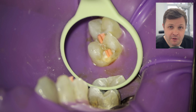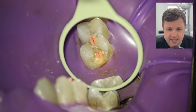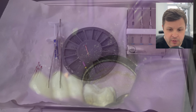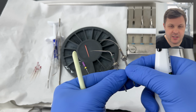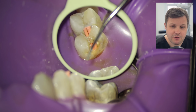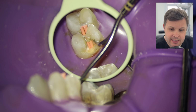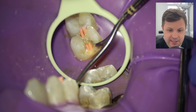We're then ready to cut off the excess. I'm going to get my heated plugger. In this case, one of the heated pluggers has been bent and broken for a while, and I don't like to use it very much. But actually in this case, because it's got a wide curve on it, cutting off the excess through the dentin bridge using this bent heated plugger is actually quite advantageous.